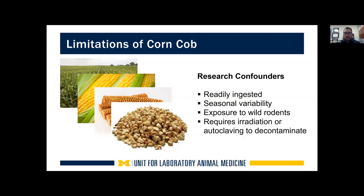Corncob is an agricultural product, so there's a huge seasonal variability. There is also a massive regional variability depending on where that source material is coming from. And then there's the whole biosecurity risk. Obviously, this product is exposed to many potential avenues of wild rodents and other animals. These are all going to have various levels of unknown disease or parasite status. And so if we really want corn cob to be clean for our research animals to remove variability, it requires pretty extensive processing, such as being irradiated or autoclaved to really make that a decontaminated product.